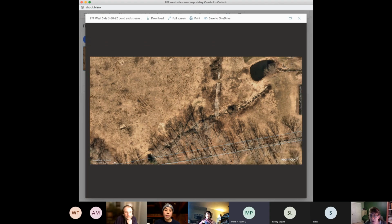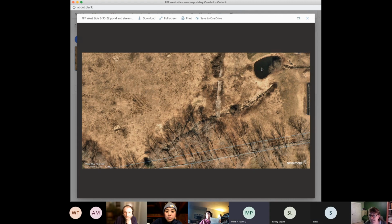Yeah, so for this imagery, you can see it's from this spring. You can see just below the existing pond, you can't see my cursor, of course, the stream channel begins and then it flows down underneath the boardwalk that was built for the trail. So I just want to bring that to attention.